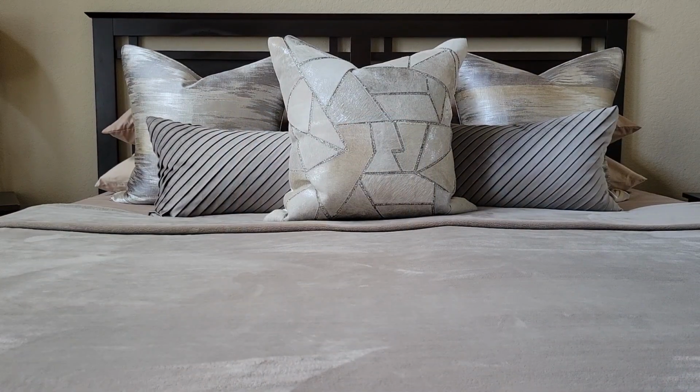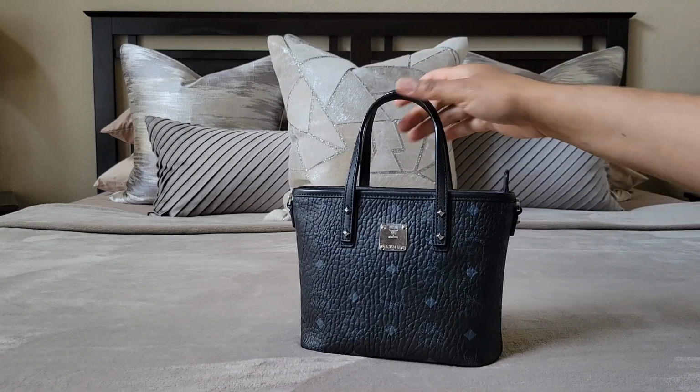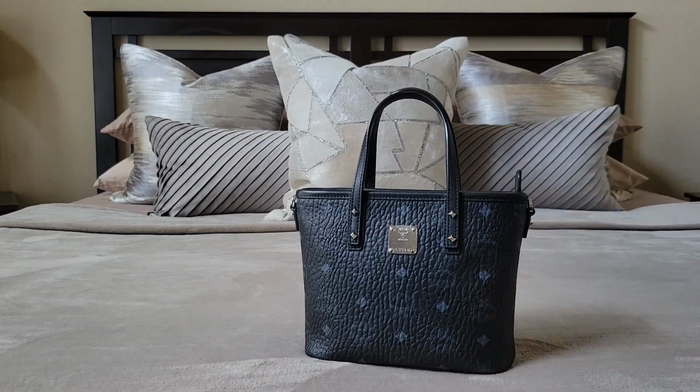Woo, I think I'm on my last batch. I've got MCM, Longshot, Salvatore Ferragamo, YSL, Mark Cross, and Celine left. And these are, we're getting into my more expensive bags now. This is MCM. Some of the best quality for the price bags, probably the best quality for the price that I've ever seen by any brand.